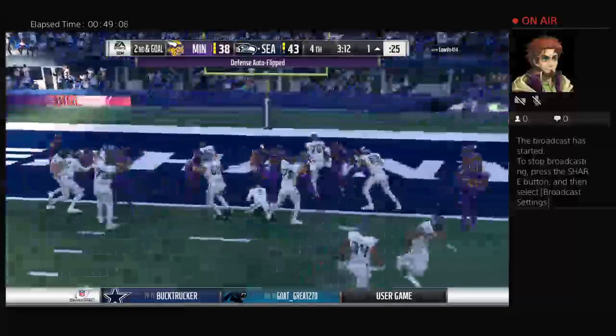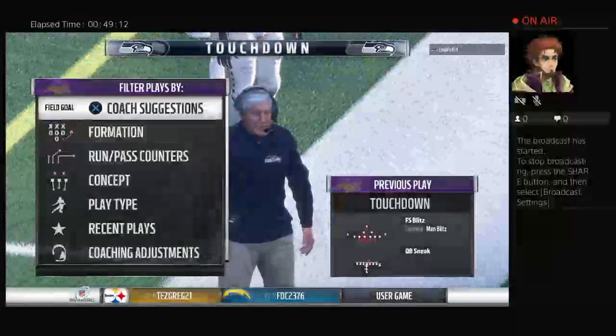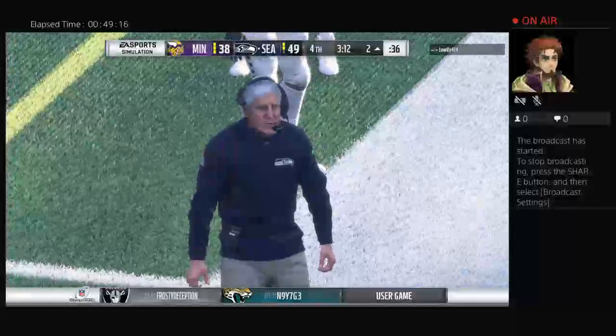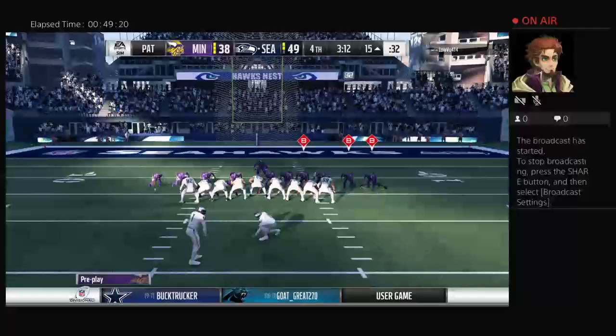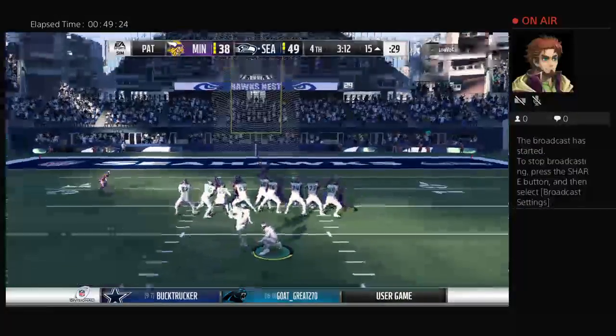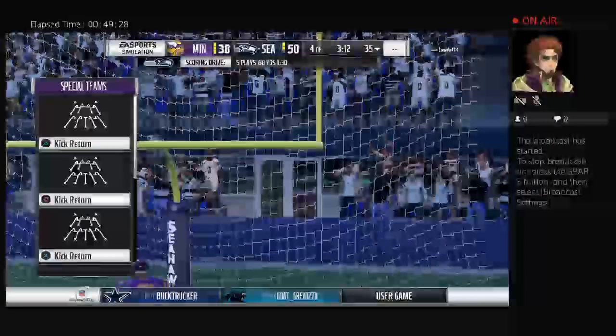They come, and he will take this one in for the Seattle touchdown. Russell Wilson saving his best for the playoffs with his 3rd touchdown of the game. And the Seahawks add on to their lead. And this one gives his guys a 12-point lead.